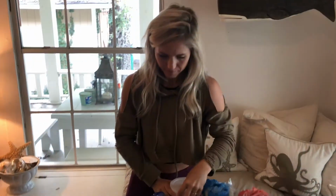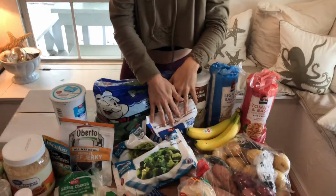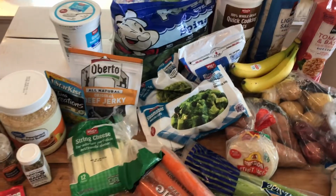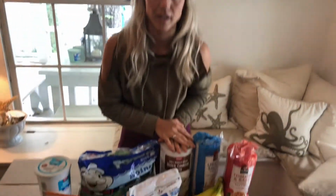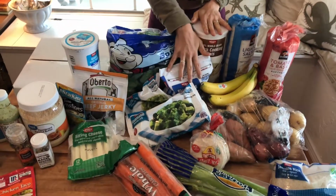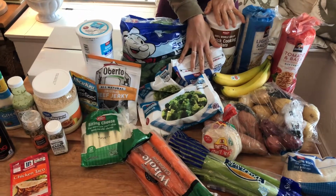All right, so that's what I use these for. And I eat this for breakfast every single day. This is like my obsession. I don't eat anything but oatmeal and blueberries for breakfast. And I also eat it for dessert before I go to bed.